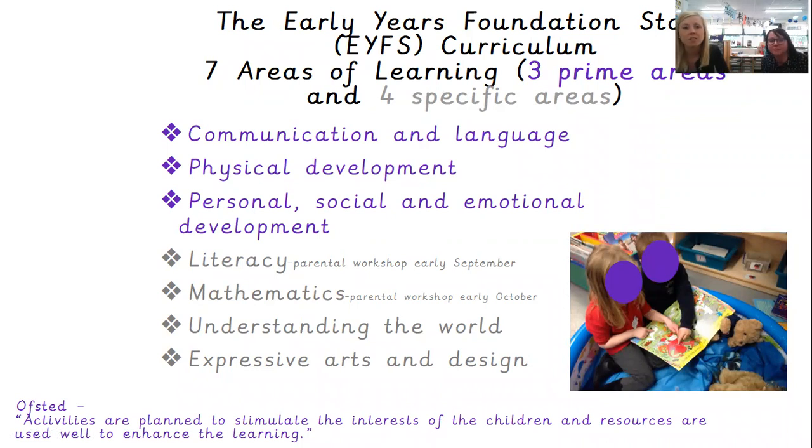Yeah, and all of this learning is captured through Tapestry. So it's an online learning journey, which you'll get access to as well. But it's just a really nice way of us capturing those wow moments of the children, of something when it clicks. They might be, for example, in the building area, building a really nice model that then they have to adapt and they're working with their friends. So it's very much about the children as a whole and seeing what they're doing in their play and the staff being there to support and scaffold that.